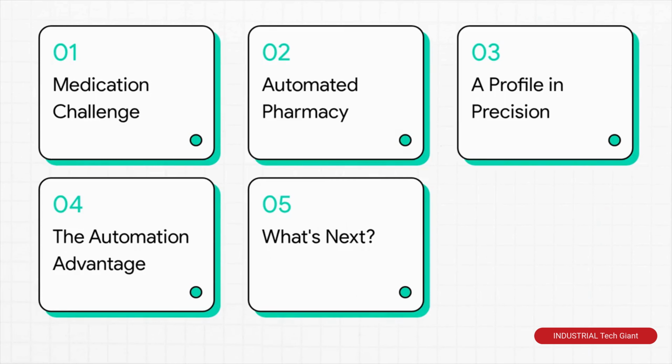So here's our plan. First, we're going to unpack the huge challenges that pharmacies are facing right now. Then, we'll see how these robotic solutions are stepping in. We'll even zoom in on one of the companies pioneering this tech, break down the massive advantages, and finally, take a look at what the future of your pharmacy is going to look like.